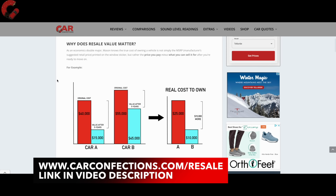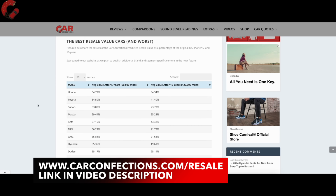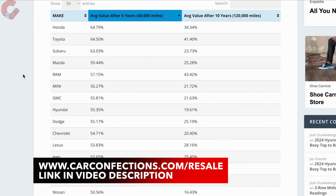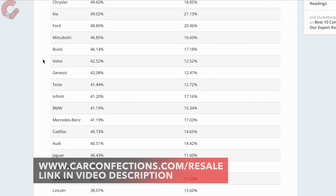We estimate that after 5 years and 60,000 miles, it'll be worth around 55.3% of its original MSRP, and after 10 years and 120,000 miles, 19.6%. That's going to be above industry average. However, it is going to be less than some of the Japanese automakers like Toyota and Honda. And I do also want to point out that performance vehicles and more rare vehicles like this do tend to hold their value a little bit higher than that percentage.